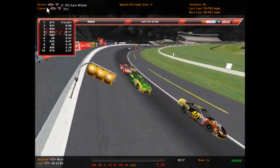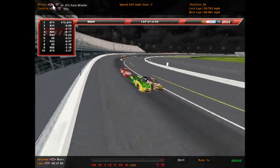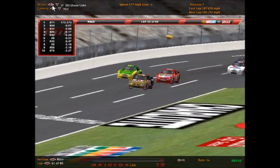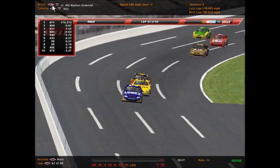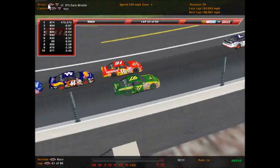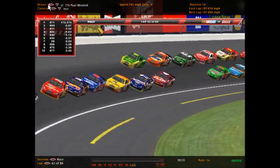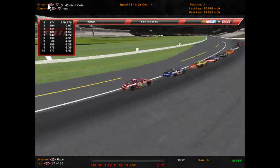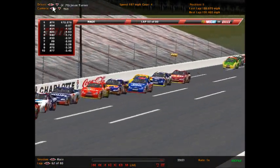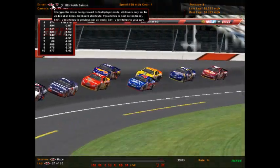So Hudson, Ormond, and Brommer all go by. Shane Lake says, screw this, I'm going to the inside. And they're going to bring a whole swarm of cars right there behind. Look at all this. Lap traffic, as it usually does at Charlotte, wreaking havoc here in this whole event.